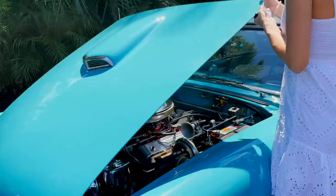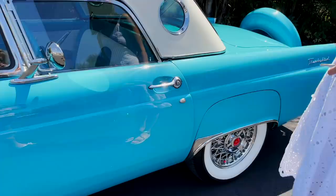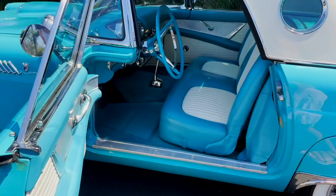And again, the paint is in great shape. They've done a really good job with it. And when you open it up, the interior is just stunning.